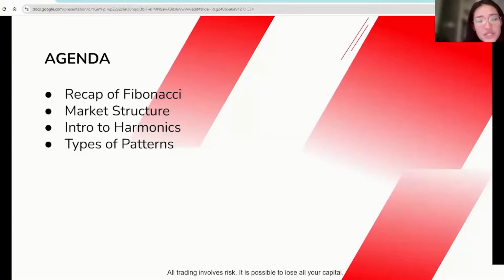So here's our agenda for today. We're going to do a brief recap on Fibonacci in case any of you guys weren't around for those webinars. And then we'll look at market structure, followed by an intro to harmonics, and then we'll look at the different types of patterns. So feel free to let me know in the chat if you guys have any questions throughout the webinar. And yeah, let's go ahead and get started.